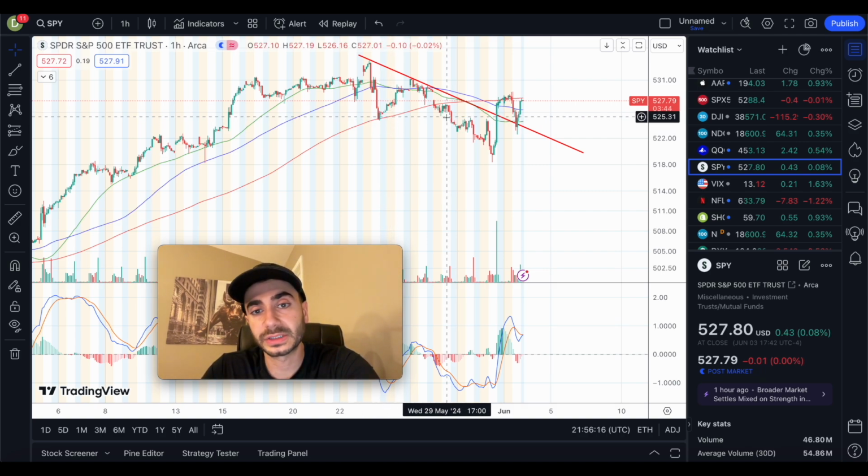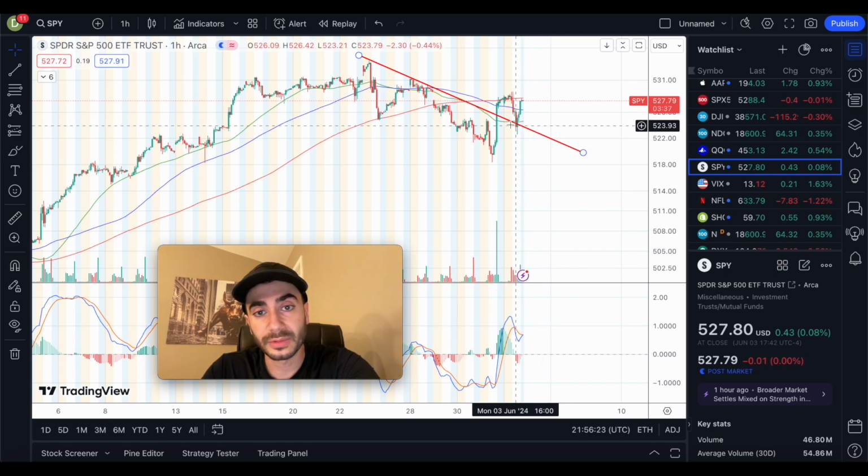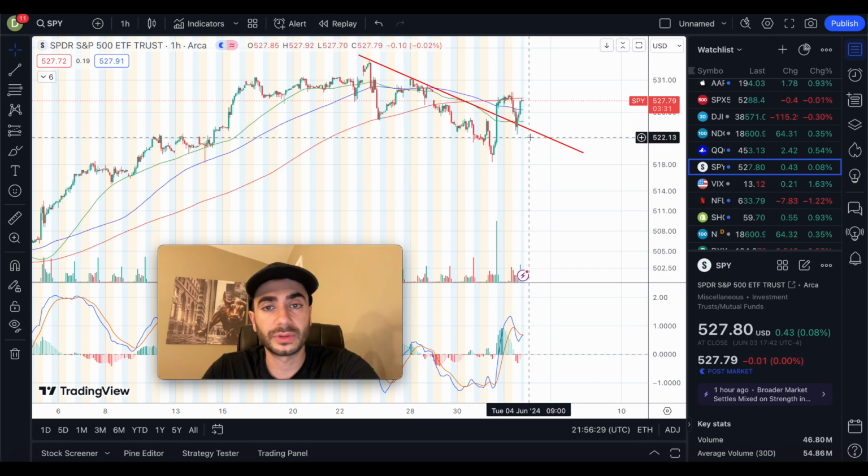But right about here is support, right about here is resistance. So about $525 in general, 524 and some change is support and resistance. Then we have this downward trend resistance line that could act as support, which we pretty much hovered around anyway. You're looking at $523.23.